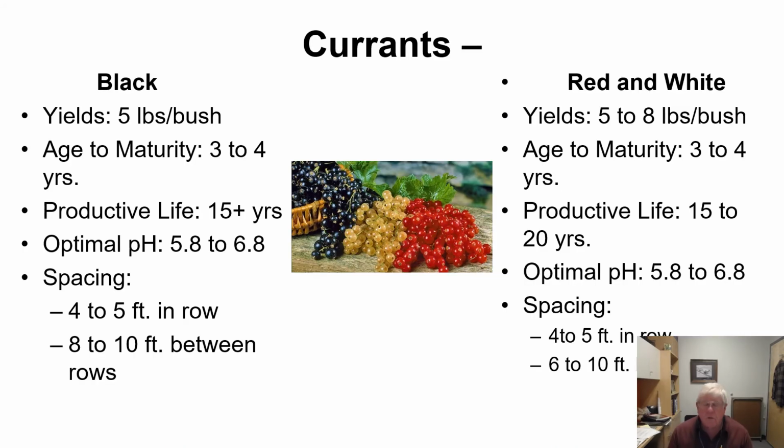Currants and gooseberries are two crops that used to be illegal to grow in the eastern part of the United States, primarily because they were alternate host to white pine blister rust. And when they were trying to develop an industry with white pine, it was thought that if we eliminated planting our alternate host crops, we could lessen the problems with the white pine. This was found to be not necessarily that valuable, and also new varieties of currants were developed that were not susceptible to white pine blister rust.